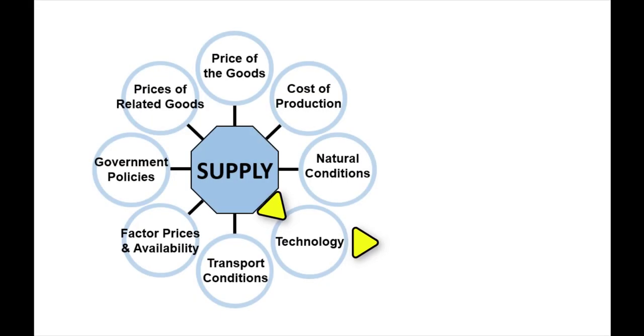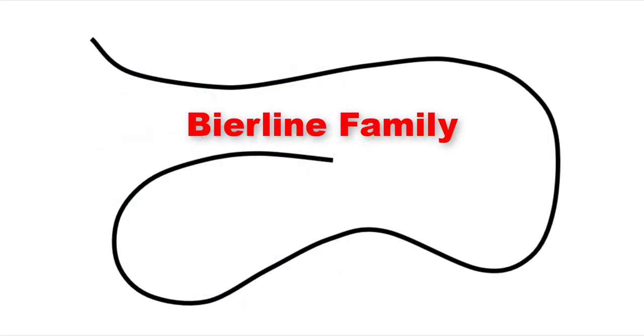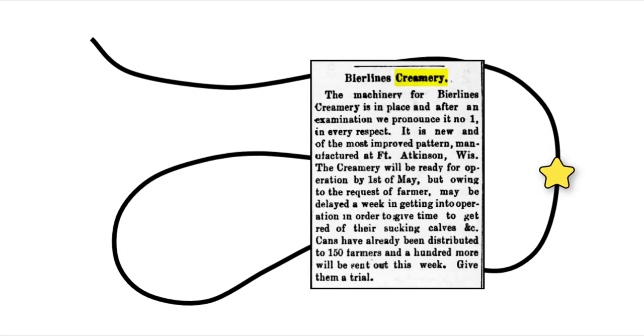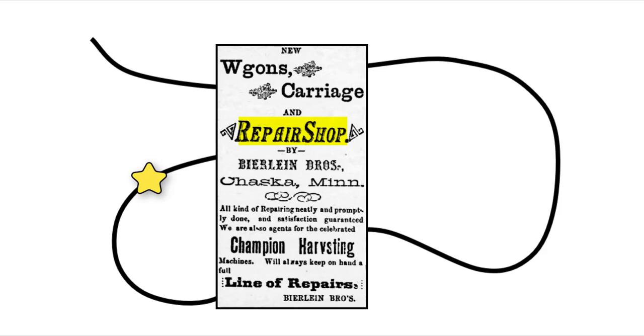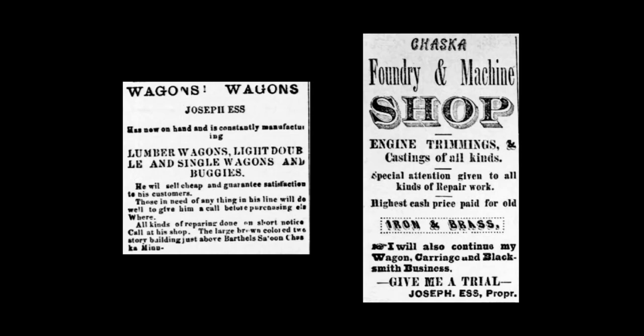The Chaska Brickyards also took advantage of their local expertise, which included both the Beerline and S families. The Beerlines were jacks of all trades. They were involved in flour mills, real estate, a creamery, a general store, a hotel, multiple brickyards, a repair shop, and making brick molds. The S family was a little more focused. They were involved in a blacksmith shop and wagon repair, and then with a foundry and machine shop.